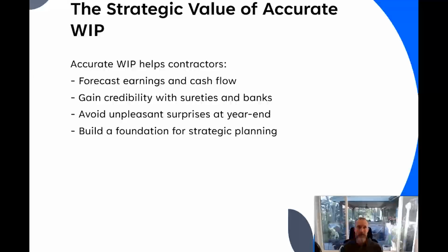So we talked about how not having an accurate WIP can give you problems, but the opposite is true if you have reliable WIP reporting. Your surety and your bank have confidence that you know how your jobs are doing, that your data is accurate, and then they can make decisions to support you to grow and prosper and get the next job. Three, you avoid unpleasant surprises at year end.